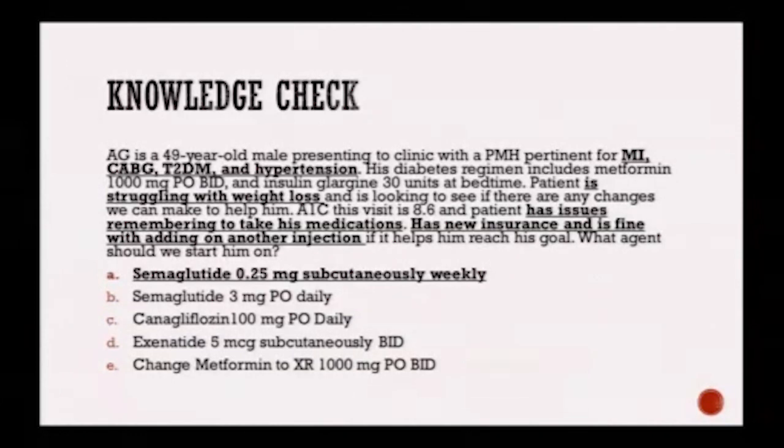Mike said A. And that's right. So we have a patient with a known cardiovascular disease. He's struggling with weight loss, so you're going to see benefit there. You're starting him at a low dose as well so that you can titrate him up to make sure that he's going to tolerate it.